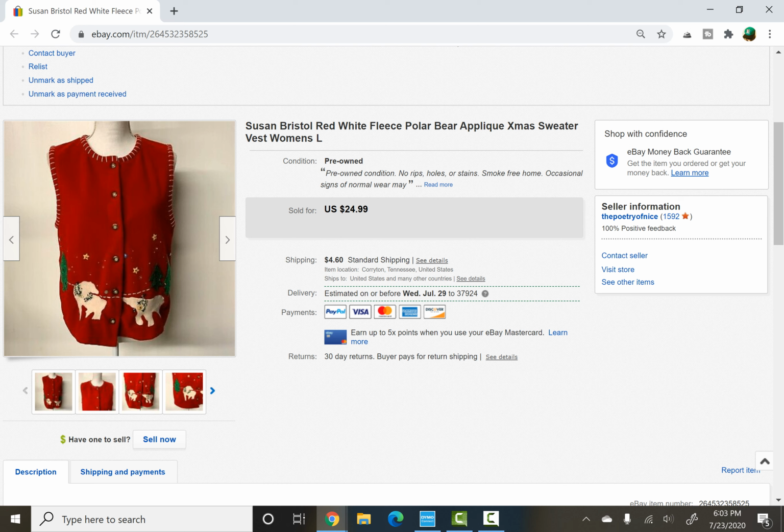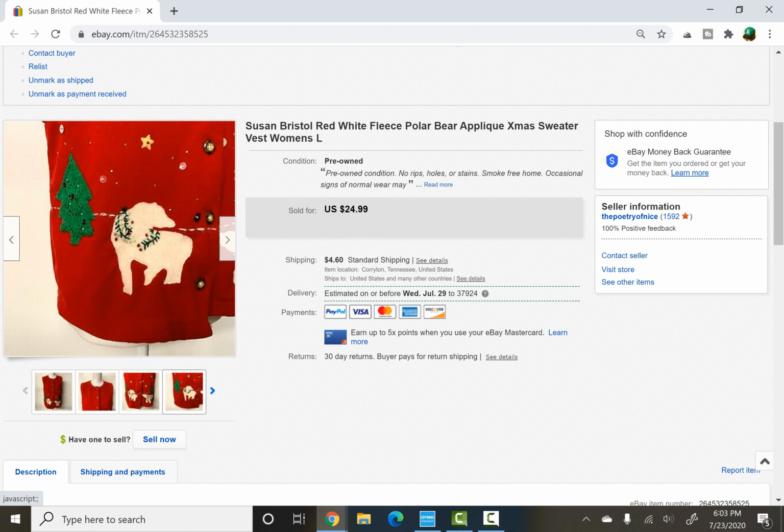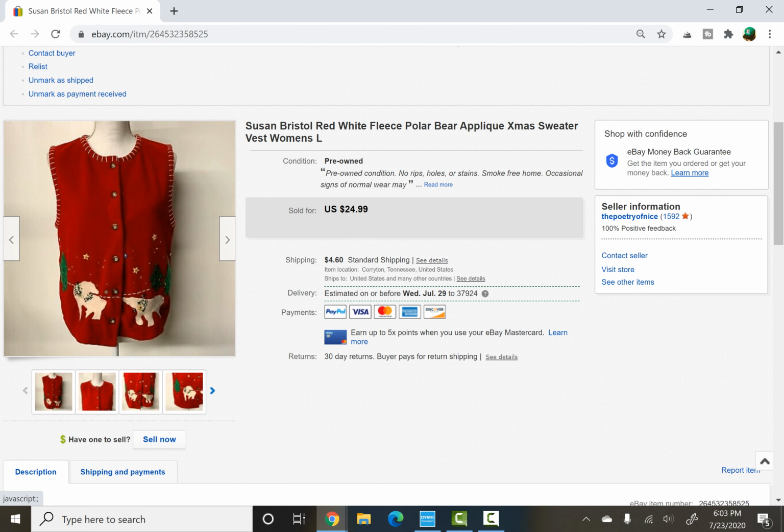Susan Bristol, not a brand I'm on the lookout for at all, but I picked this up again. $1 or less it would have been, and I picked it up because it was like a novelty Christmas sweater basically. It was made of fleece, it had cute little polar bears all around the bottom, size large, just the pure novelty of it, and this went for $15 plus the shipping as well.